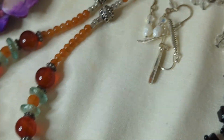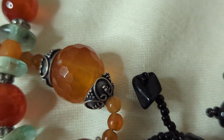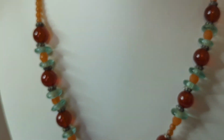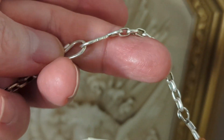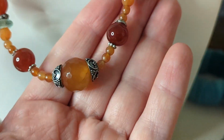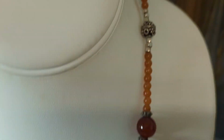It is so beautiful. Let me show you what it looks like on. I think this one is just gorgeous. And look how it's faceted down there. Absolutely stunning. This is what it looks like on. It is so beautiful. See all the details here. Here is the clasp. It's just these hooks, which I actually love. I have a hard time sometimes with clasps, and I love when necklaces have something like that that I can put on by myself without having to ask my husband for assistance.